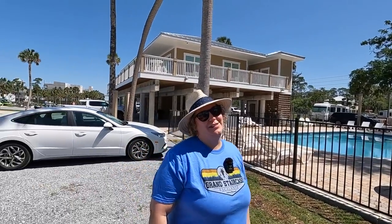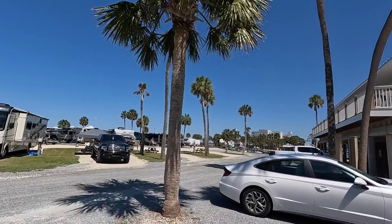Very nice. This place is cute. Yeah, we like it here. Got some of the fellows behind me there that just came in from their fishing trip. It looks like they got some redfish and some speckled trout. Getting ready to clean them up over there.